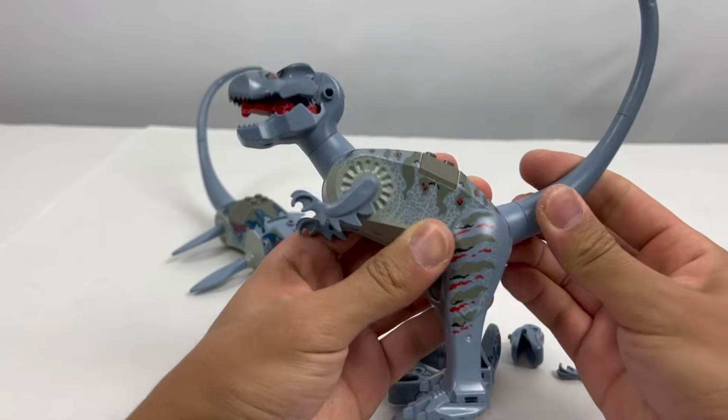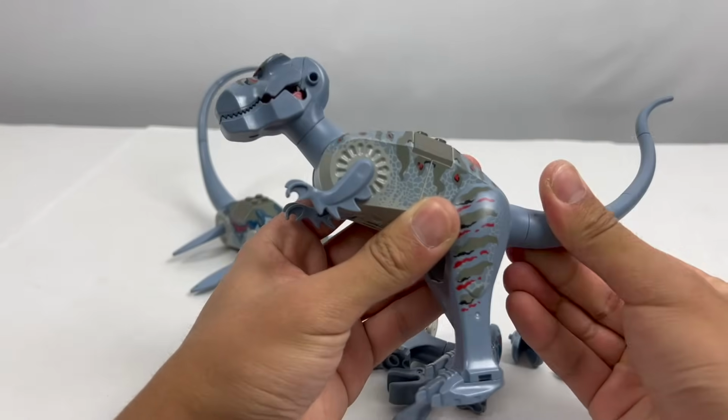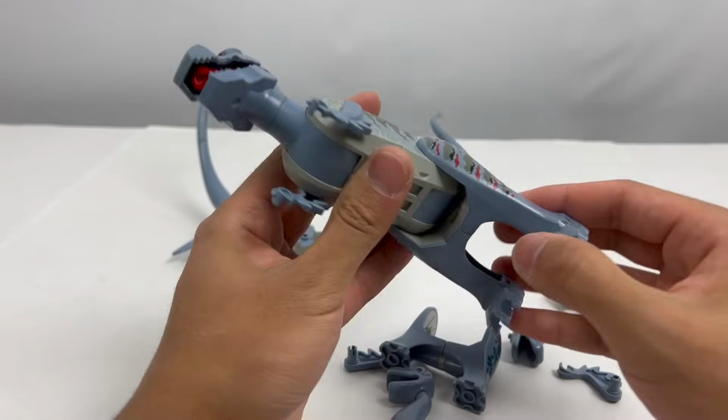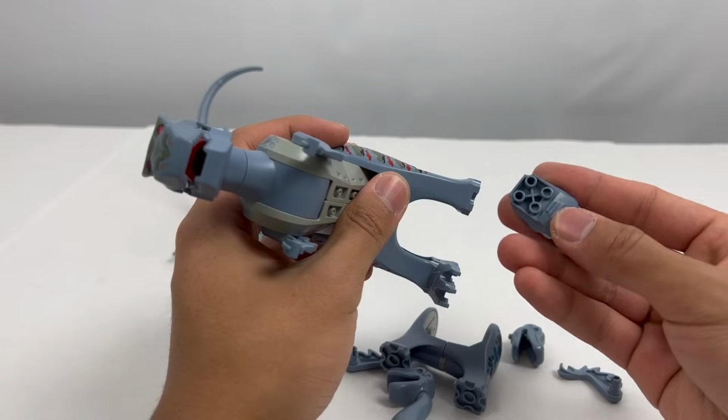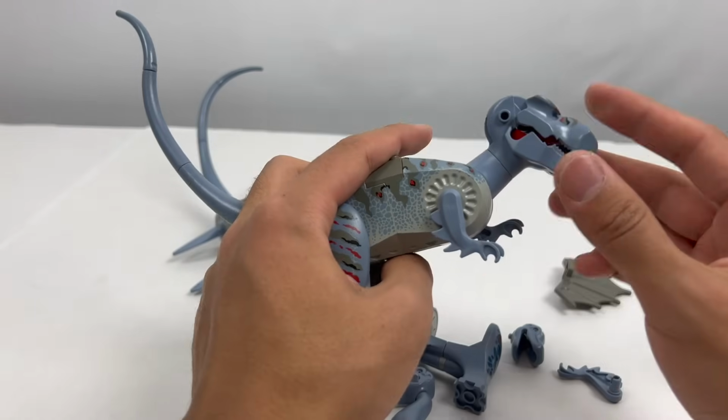Now, this one can articulate very similarly to the Mosasaurus. You move the tail up and down, back and forth, side to side. You can move the legs back and forth as well. These are fully detachable and were used in the Jurassic Park 3 sets for the LEGO Studios tie-in line.